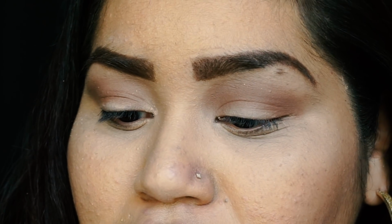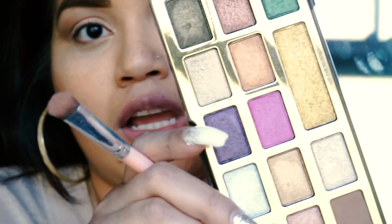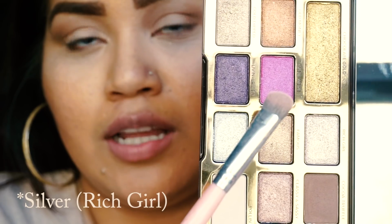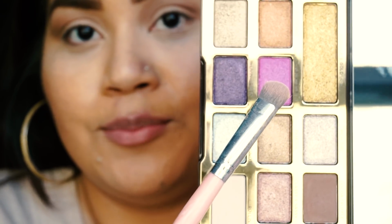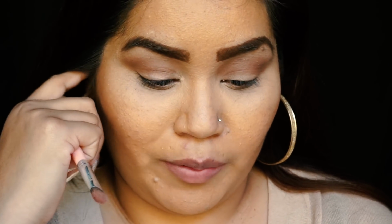Now with the flat eyeshadow brush, this is by BH Cosmetics, I'm doing a pink and gold shade, which is that pink color right there. The name is New Money, and it's funny that I'm using that shade because it's the one that I like least out of the whole palette. But I just want to use it to give it a try. You can't knock it till you try it.